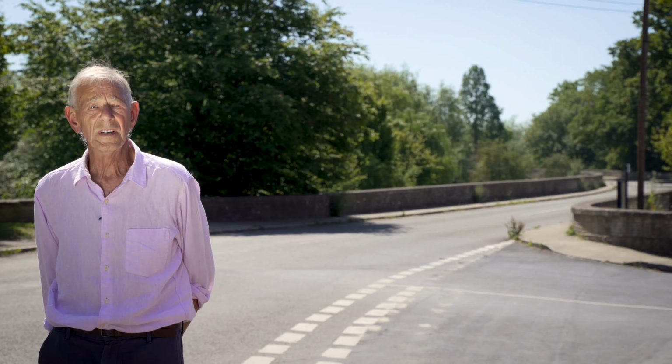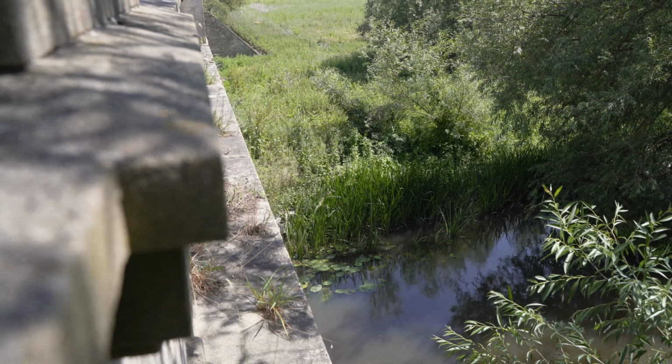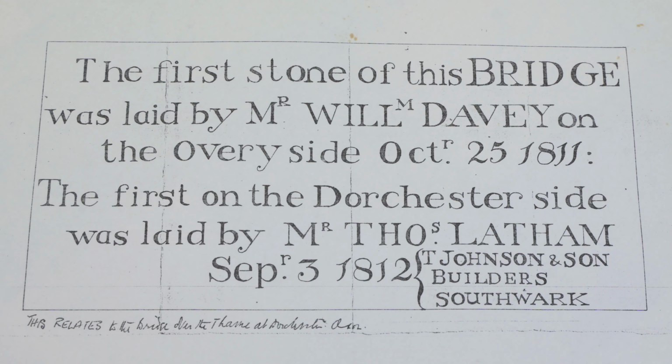Underneath the bridge is a date stone, very delicately carved. You can only see it by boat, but I do have a transcription of it. And it tells us that in October 1811, the first stone was laid on the Overy side, and that in September 1812, the first stone was laid on the Dorchester side.